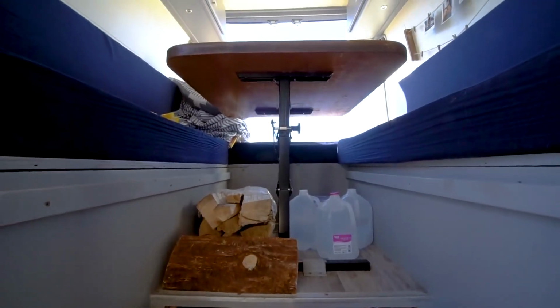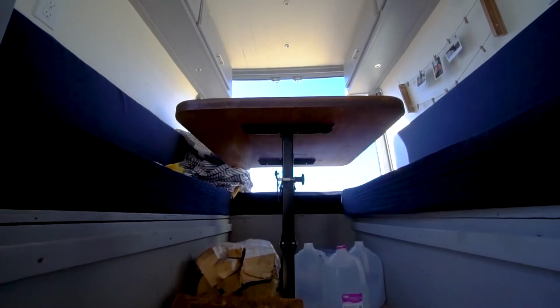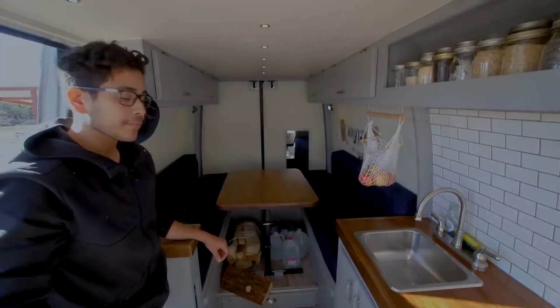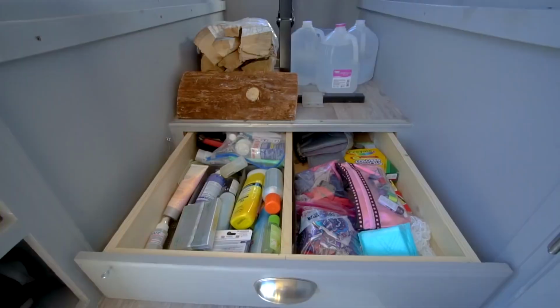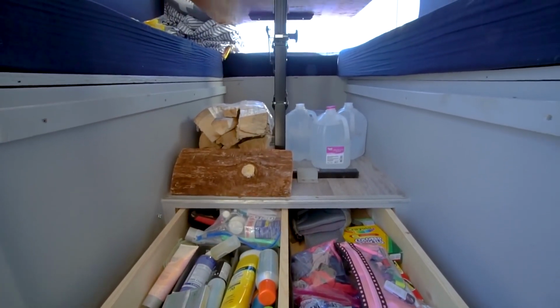At night, that's mostly for storage, so we keep extra water or some of the dirty laundry, and then firewood just in case we're at a campsite or something. Then I'll show you, we try to maximize all our space. So we have more toiletries on here, a drawer under our table.